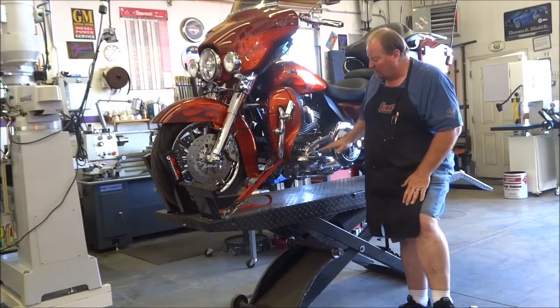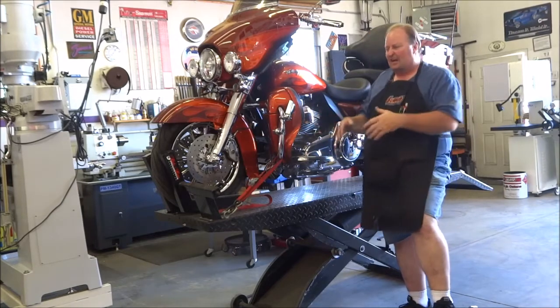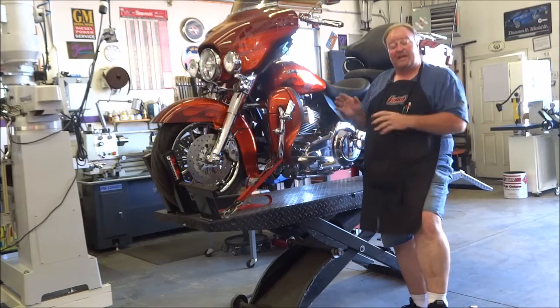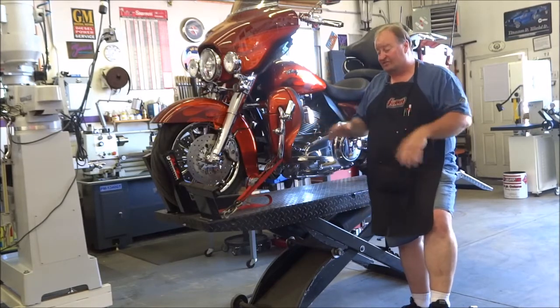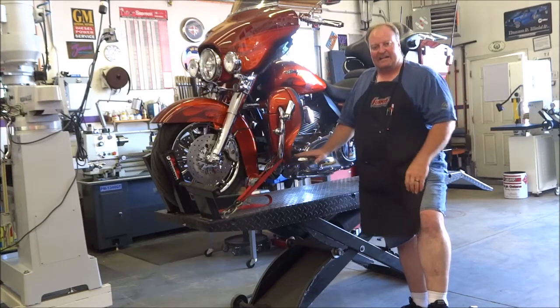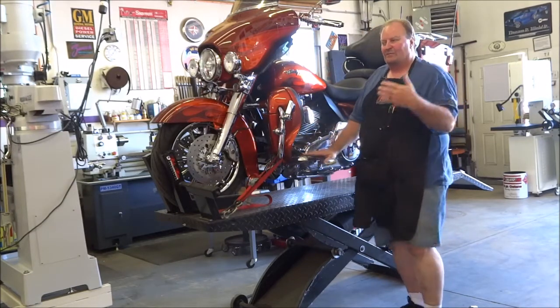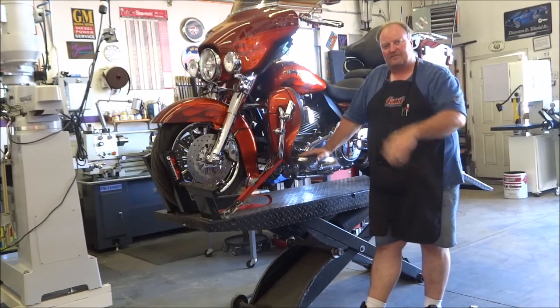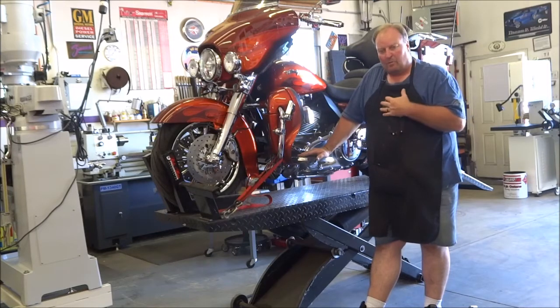Another reason why I wanted the 2010, there's a couple of things I wanted to do to it. I'm just going to do a normal service. The previous owner said he had just had it serviced a few hundred miles prior to me buying it. But I'm kind of anal about things, so when I get anything, no matter what it is, I go through and service it and bring it up to spec the way I want it done.